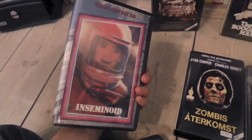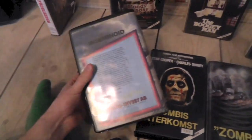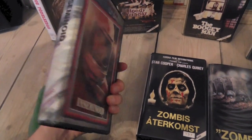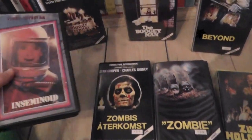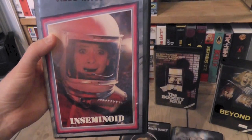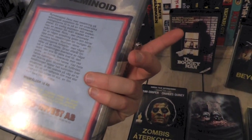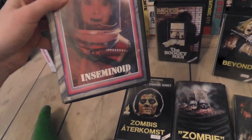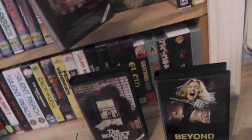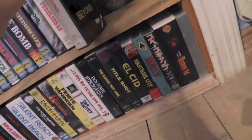So yeah, this is one of your generic cover designs, which just shifts the images and the plot line and title and whatnot. Apart from that, the era of the label looks the same, so to speak. So it's not a particularly unique cover, but I really like this because it's one of those movies which I thought, well, okay, it's a great film. So I was really happy when I found out that Video Invest had released it. That's just one of those really cool tapes that I'm really happy about. But yeah, that's some of the new Swedish tapes I've picked up.